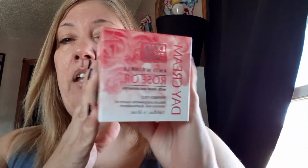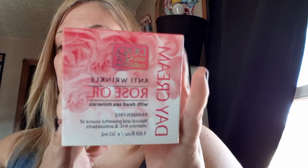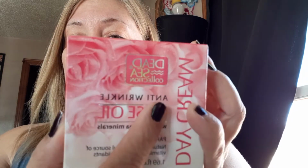So I've been currently using this, the Dead Sea brand, which is rose oil, and it is the anti-wrinkle rose oil. It's a cream, and I've been putting this on daily, so I wake up and I have a clean face. And then what I do is I apply this all over, and I just barely applied it now, and I love the way that it feels. It makes my skin feel smooth. I feel very hydrated, and it's really nice.